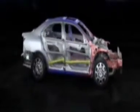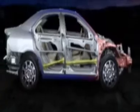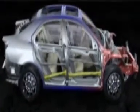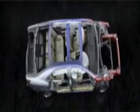Its durable steel frame rails help manage impact, diverting energy from its passengers. The 4-wheel anti-lock brakes provide confident stopping power. It's equipped with 6 standard airbags, including dual stage driver and front passenger airbags, and front and second row side curtain airbags to help keep you and your passengers safe.